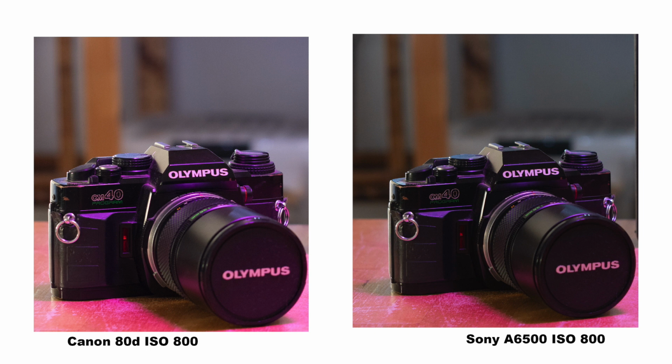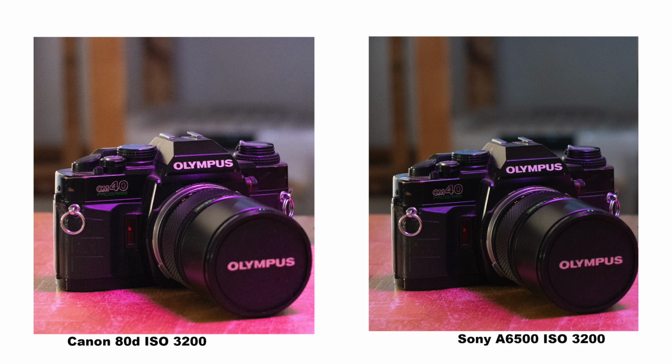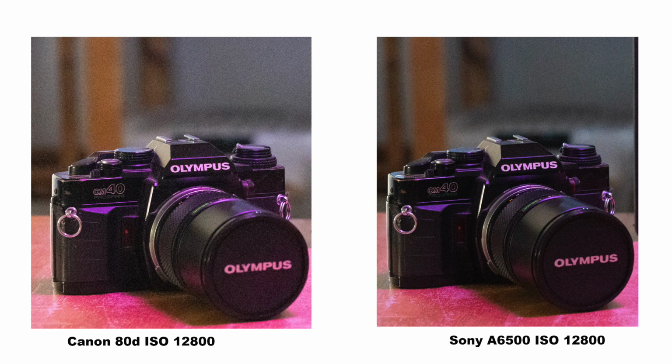If we look at the ISO performance and particularly noise, then both cameras are fairly equal up to 800. At 1600 ISO, the A6500 is about a stop better, and at 3200 it's 1.5 stops better. The highest maximum native ISO on the 80D is 16,000 ISO, and this can be extended to 25,600. The A6500 tops out natively at 256,000, which can be extended by a stop to 512,000. Which is staggering when you think about it.